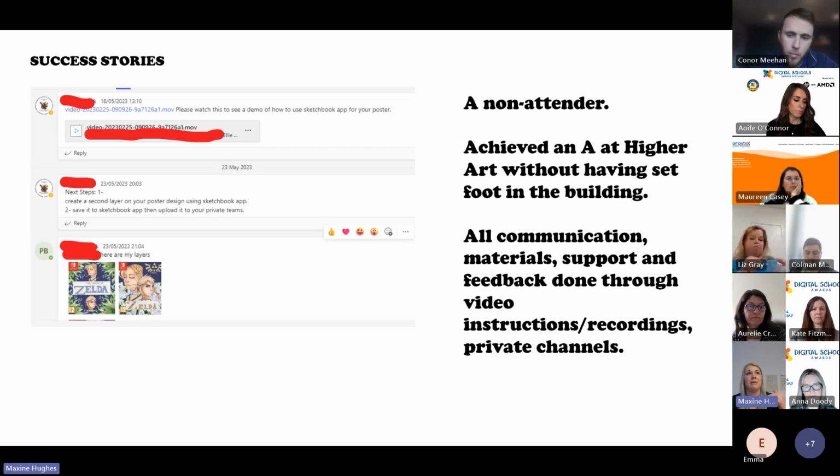At the bottom where it says PB, that was the student's work, and they would submit it to the teacher. The teacher would make a comment and feedback on what they needed to do next, and then that was submitted to our exam board at the end, and they got a grade A or higher, which is kind of like your AS levels, I think. So a great achievement for somebody who has never been able to set foot in the building.